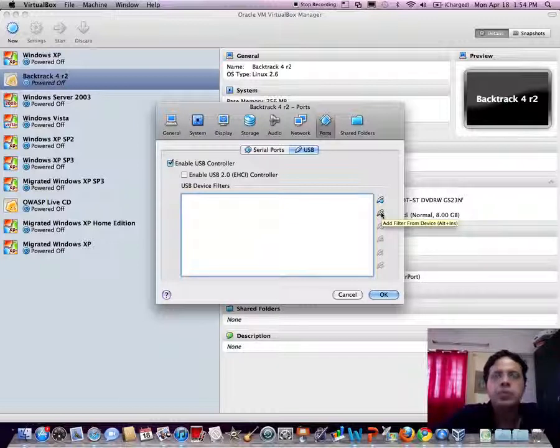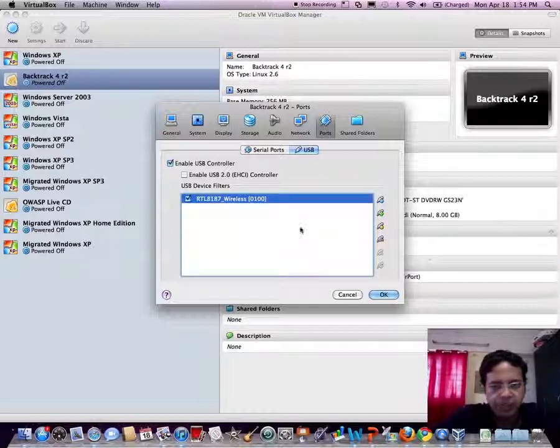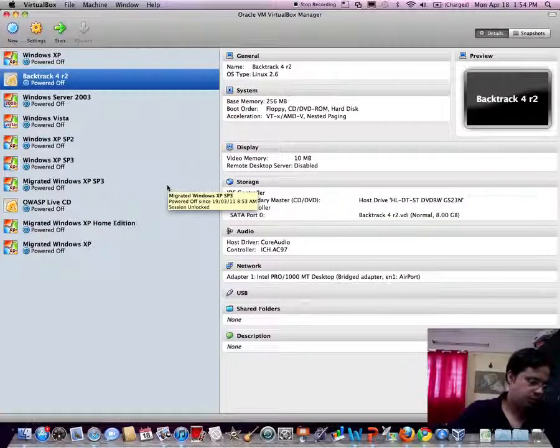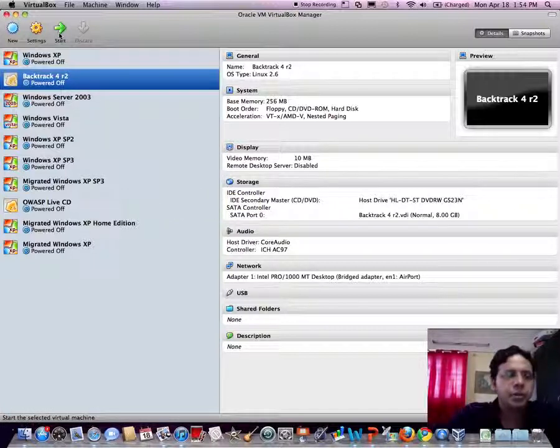Please note that the PC version of VirtualBox may differ a little bit in the UI, but ideally you should get it. It's a simple piece of software with a simple UI. The software is definitely complicated underneath with all the simulations, the operating system and the emulations, I'm sure. Click on add device, and what we are interested in is the RTL8187 wireless, which is the Realtek chipset adapter. So you added this, click OK. Now just remove the Alpha card, unplug it from the USB, and let's go ahead and boot up the Backtrack machine, right?